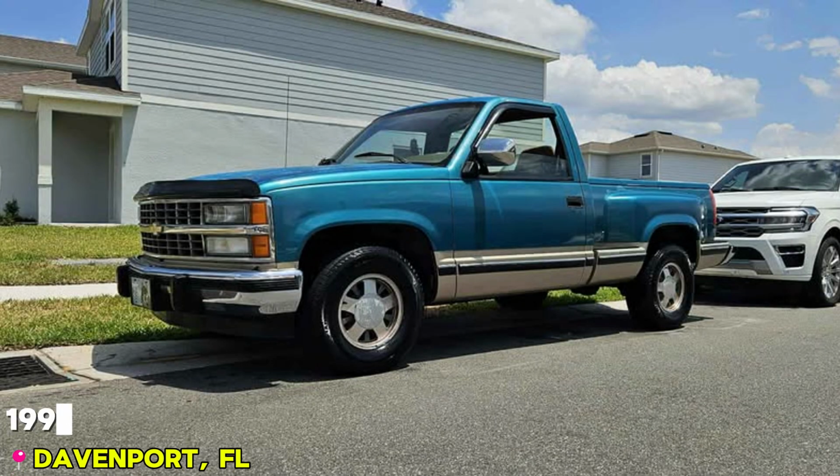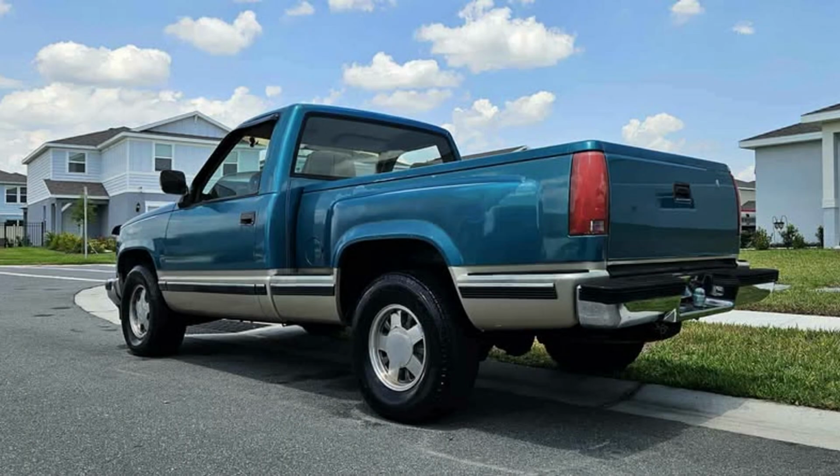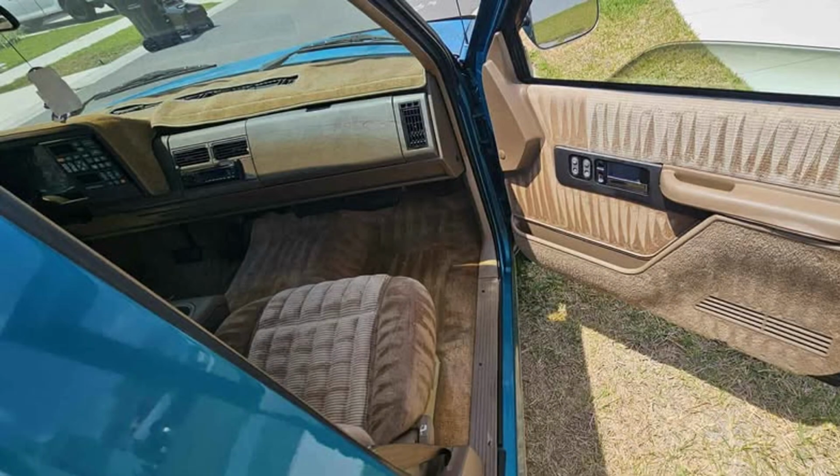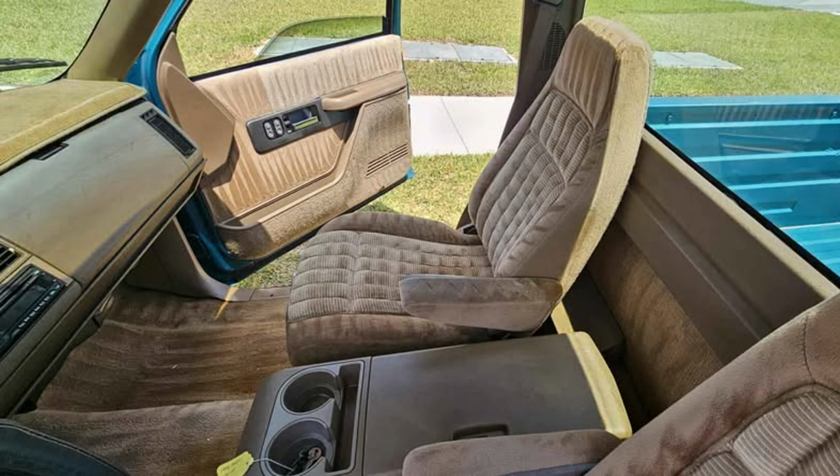Number 1. 1993 Chevrolet C1500, price $8,000, all original truck with just 69,000 miles on the odometer. Powered by a reliable 5.7L V8 engine and paired with an automatic transmission, it runs and drives like new. The truck features a blue exterior and a tan interior, both of which are in original condition.